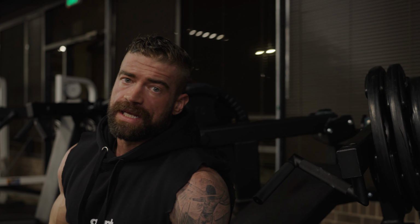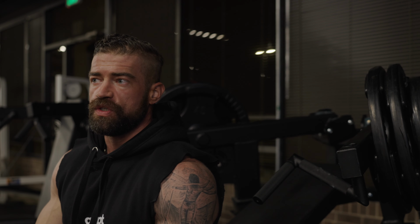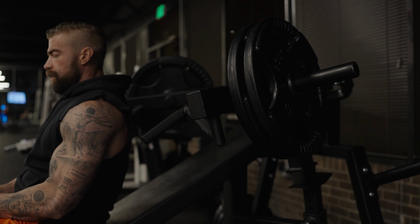We hit 9 reps there. We'll drop the weight down and try to get more than 12 in this next set.